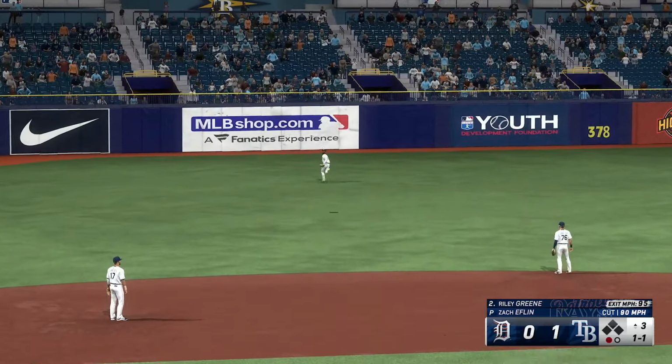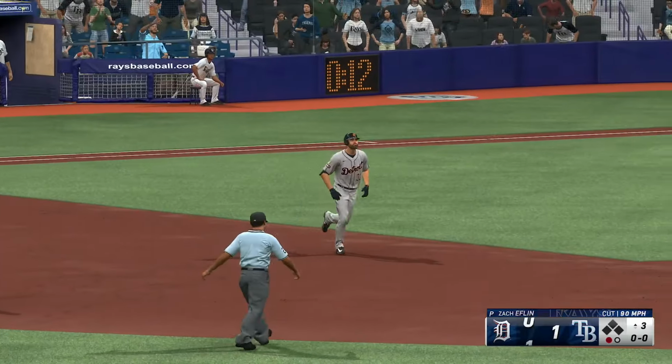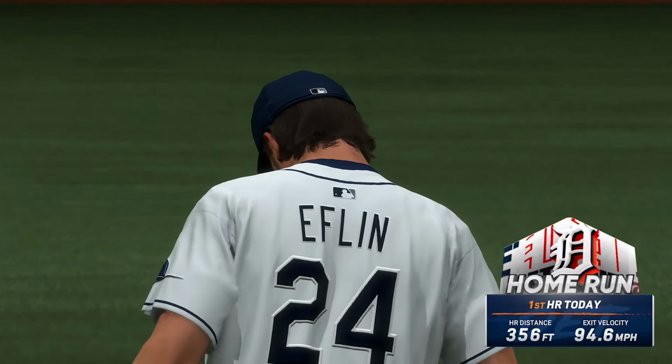That one drilled to left field, back there. It's gone over the left field wall. He made him pay for that one, and we're all square. It's 1-1.